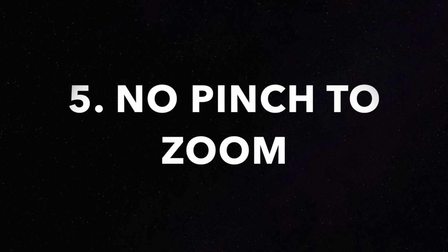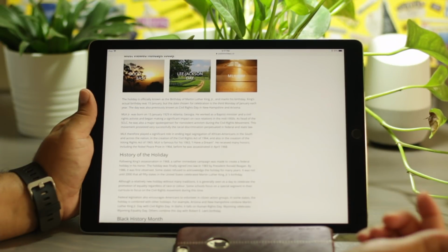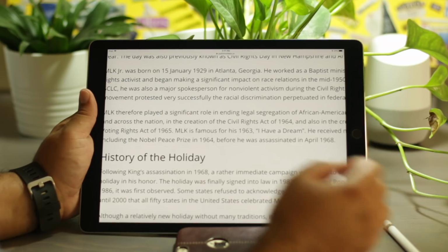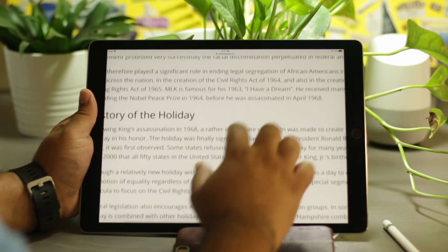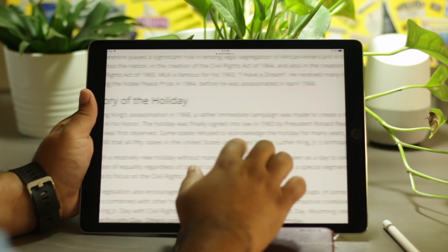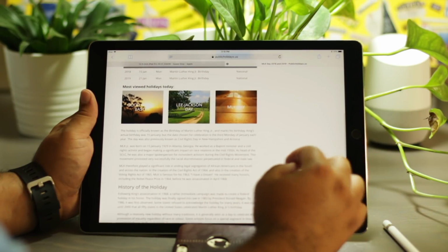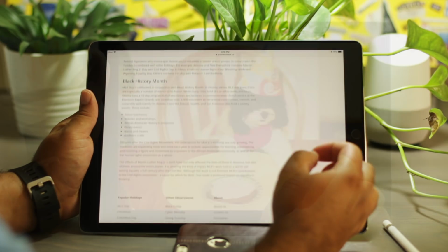Number 5, no need to pinch to zoom. On smaller size iPads, you'll need to pinch to zoom in to see a lot of your content, especially if the print is really small. Sure, you can make the print larger in your settings, but then you'll have to scroll back and forth like this, which becomes really annoying, especially if you're trying to read a book or an article online. You don't have to worry about any of that with the 12.9 inch because of that giant screen.